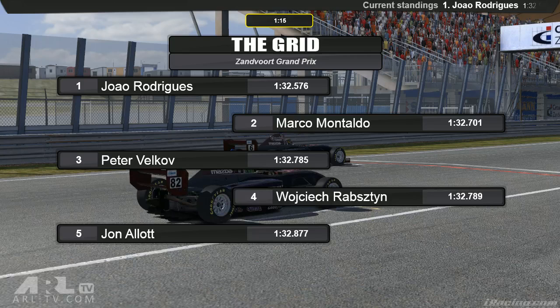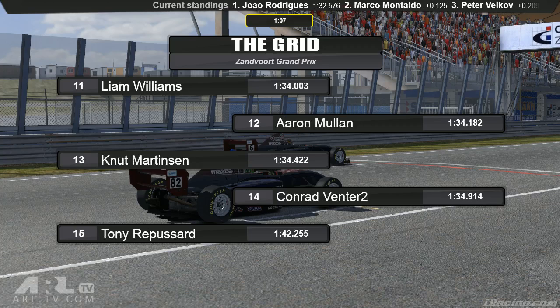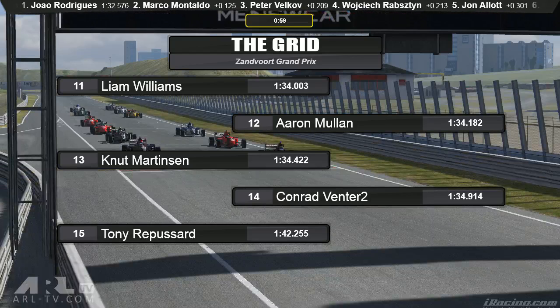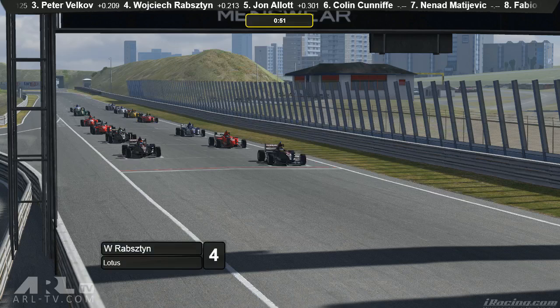Sixth is Colin Cunniff. Seventh is Nenad Matijevich. Eighth is Fabio Mentalini. Ninth is Charles Sears. 10th is Justin Lindsay. 11th is Liam Williams, who we spoke to a moment ago. 12th Aaron Mullen. 13th Martinson. 14th Conrad Venter. 15th is Tony Ripizard. I'm not forgetting yourself there. And so everybody's been stuck on the grid waiting for me to appear.